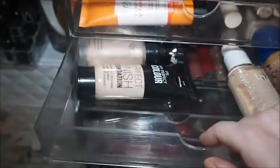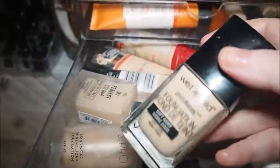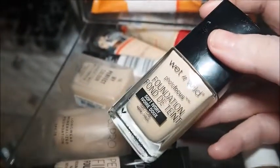I don't want to pull any more foundations. This one was the foundation that I was using last week. It's the Wet n Wild Photo Focus in Soft Ivory. It's the lightest shade, I believe.